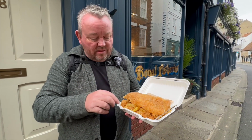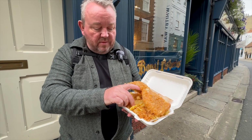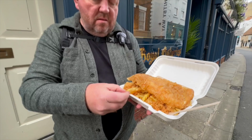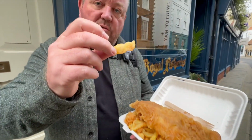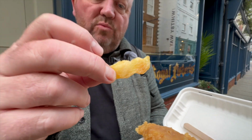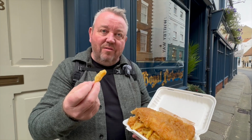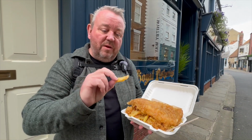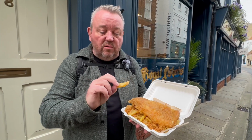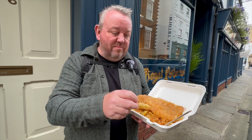Okay, let's do the chip test. Let's pull out a chip. Oh, they're crinkle chips. That's weird for a chippy, but okay. They are cooked crinkle, which is weird. Yeah, you kind of expect square chips, oblong chips. What do you call them? You know what I mean? Proper chippy chips. These are crinkle cut. How about proper chippy chips? Say that 5 times.